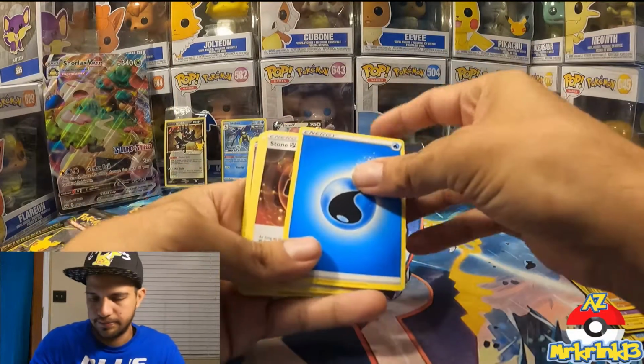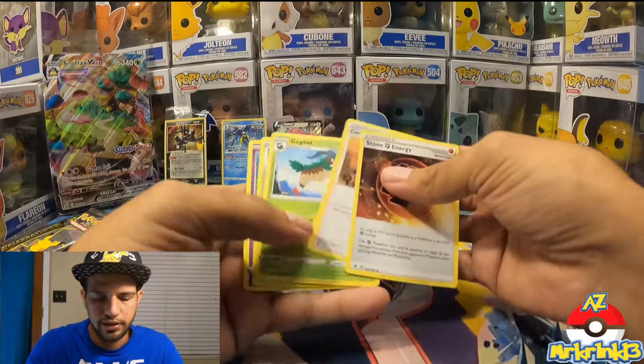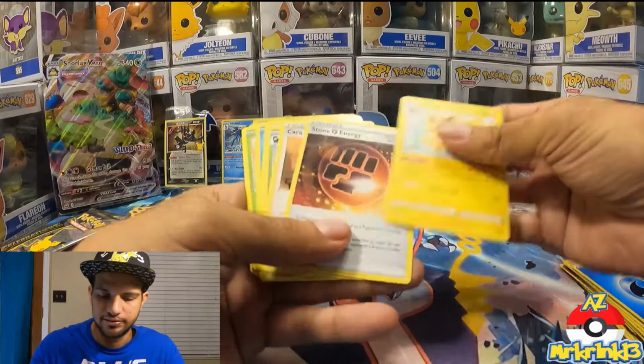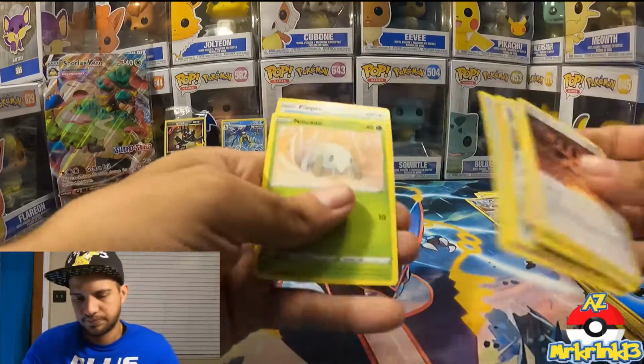And I kind of want to finish the set because it all looks pretty sweet. Actually, we're just going to hurry through this. I really just want to do Celebrations. Jolteon! My boy.